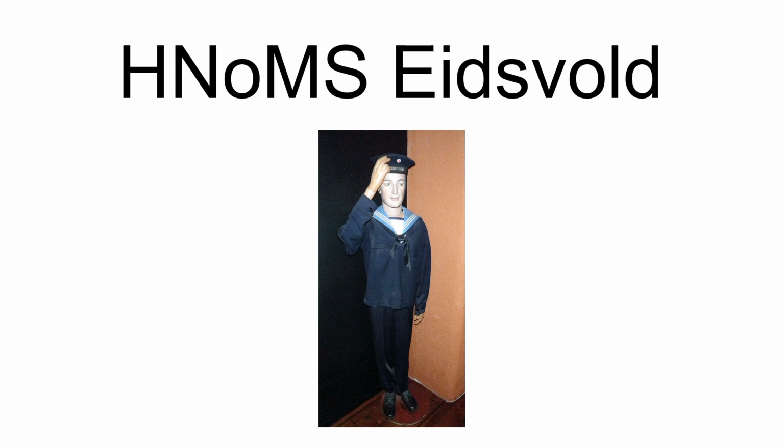HNoMS Eidsvold was a coastal defense ship and the lead ship of her class, serving in the Royal Norwegian Navy. Built by Armstrong Whitworth at Newcastle on Tyne in 1899, she was obsolete when sunk by German torpedoes in Narvik harbour on April 9, 1940 during the German invasion of Norway, Operation Weserübung.